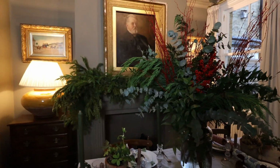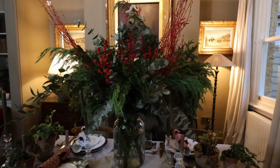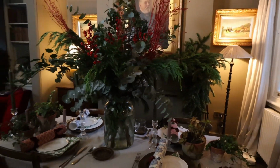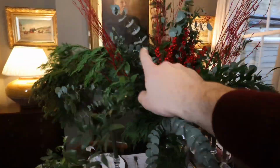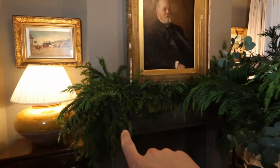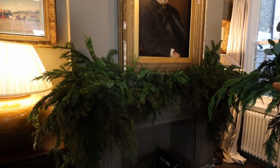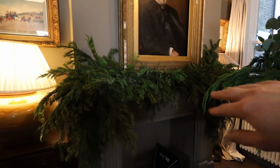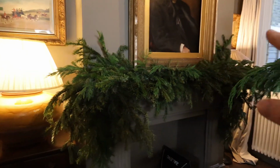So this is what the dining room is now looking like. I've just popped the vase down here, and I'm loving how it's looking. There's a lot going on, but that's very much my taste. So yeah, really happy with this bouquet I just made. And then if you can see, I've also just added in some bits of the foliage from the cuttings, and I've popped it into the garland now. So now it looks a bit fluffier and a bit more full. And I think it just adds another dimension to it, which looks quite nice.